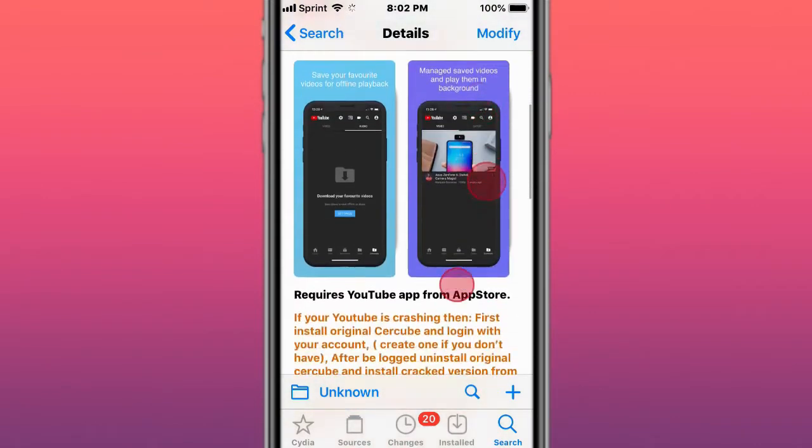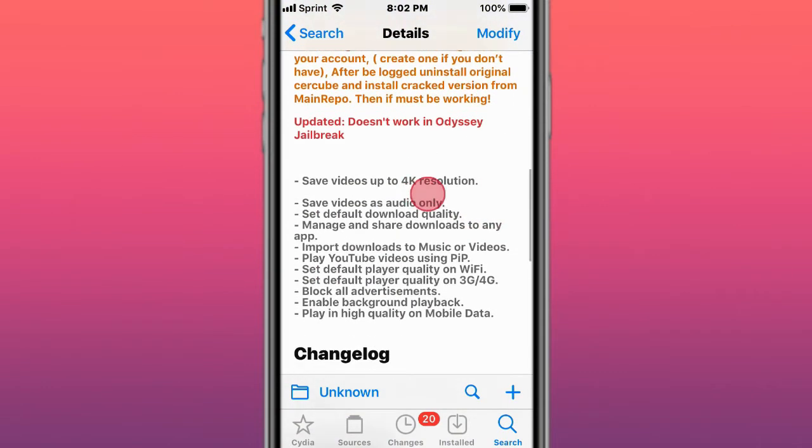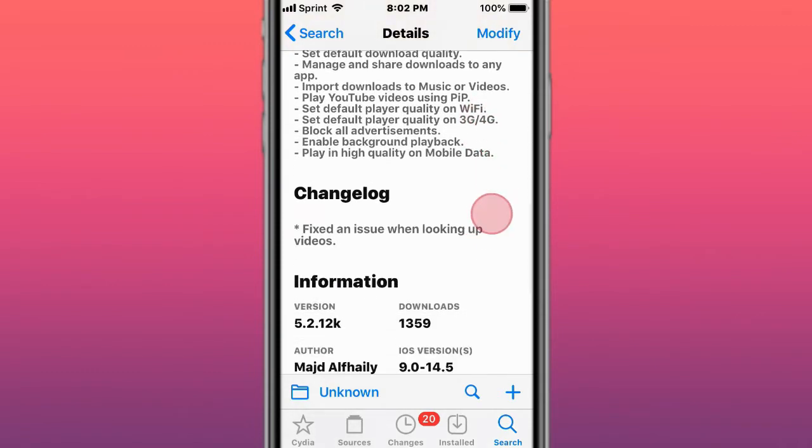This is called Strict U for YouTube. It requires the YouTube app from the App Store, and it's basically a YouTube++ alternative. You can save videos up to 4K resolution, save videos audio only, set default download quality, manage and share downloads to any app, import downloads to music or videos, play YouTube videos using picture-in-picture, set default video quality on Wi-Fi, set default player quality on 3G or 4G, block all advertisements, enable background playback, and play in high quality on mobile data.